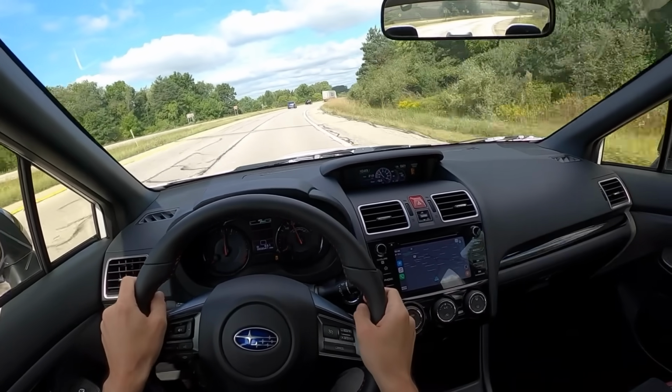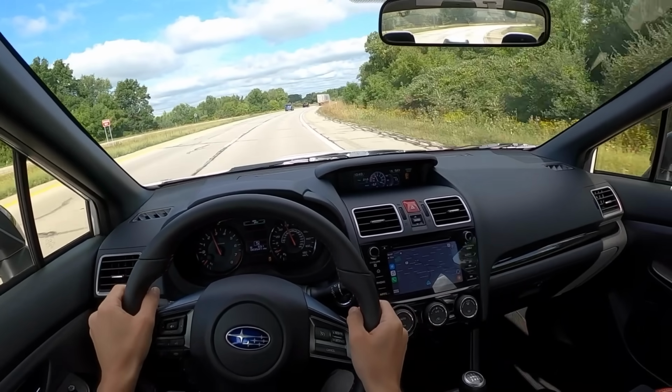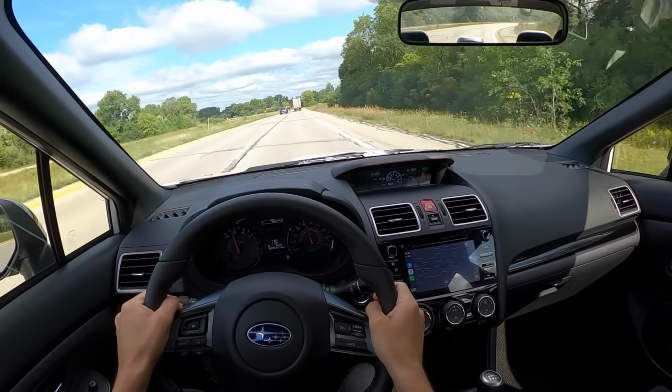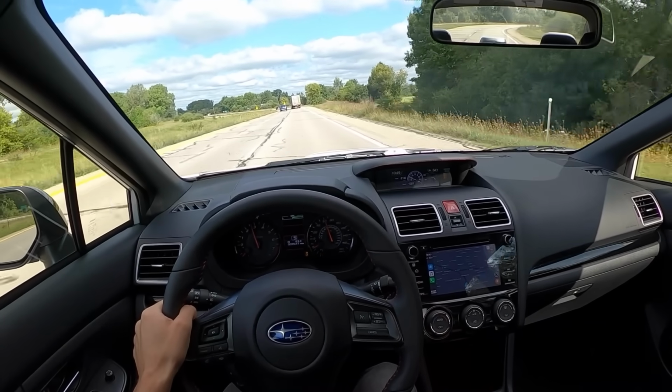I mean, this is pretty fun to drive, but really where a car like this shines is in the snow and in the winter. With some winter tires, you could have a blast with this thing.